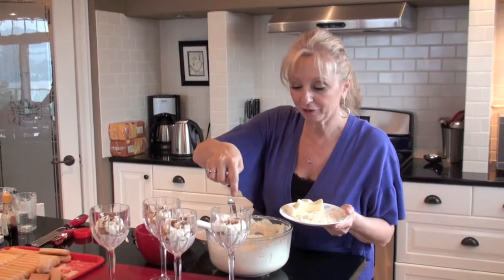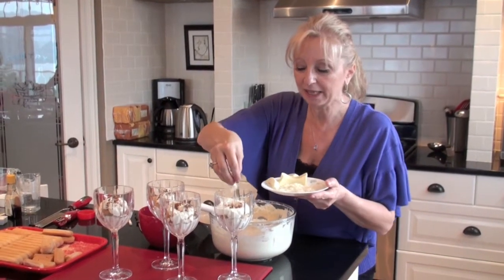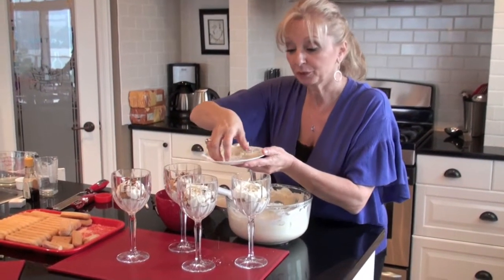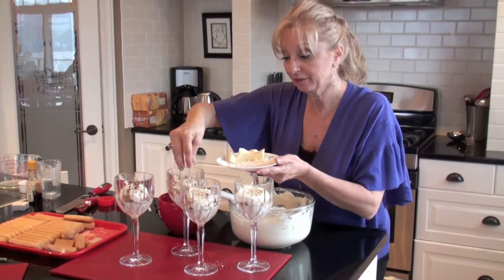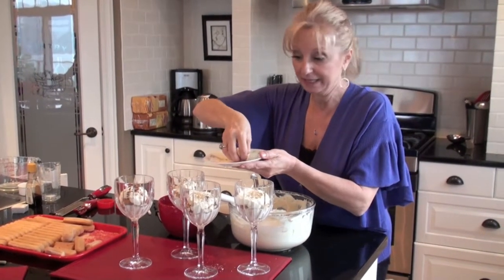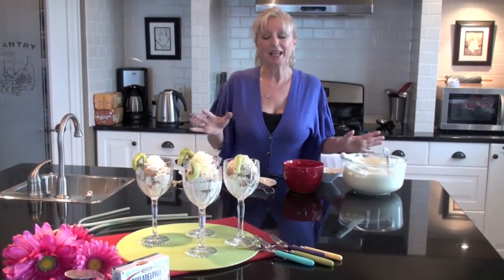Okay, so once we've got our filling and our cinnamon and nutmeg, we're going to add a little bit of the white grated chocolate. And then we're just going to repeat our filling. We're going to do another little step of the lady fingers, the filling, and our spices again, and some more chocolate.